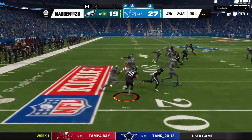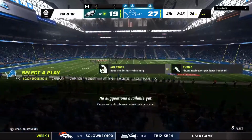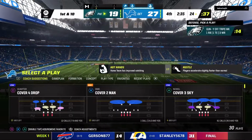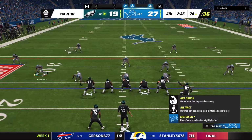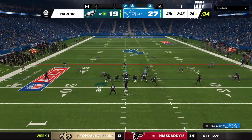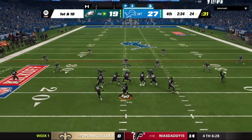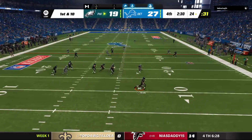Pulls it in at the 13. And he brings us out past the 20 to the 24. The Eagles offense set to begin their next drive. And can they regroup? That's the question. The pick 6 hurt, no doubt, but this is still a one-score game here in the 4th.